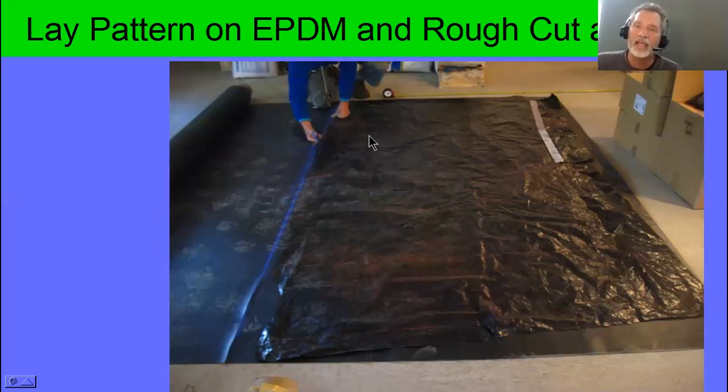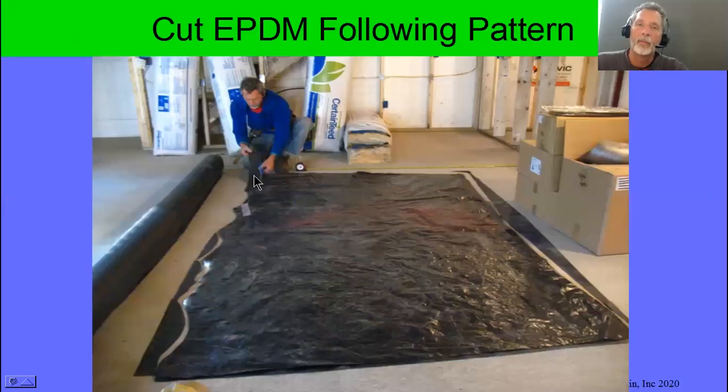So I've laid the plastic on top of the membrane, and then I've snapped a chalk line to get me a straight line to cut off of the EPDM. And then after I've cut that off, I'm going to trim into the scallop shape of the outside edge. You can see how that's occurring right there, cutting off that excess.